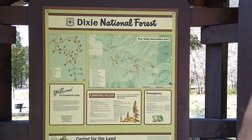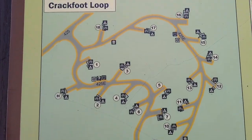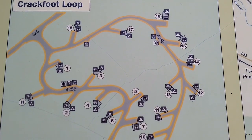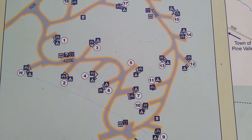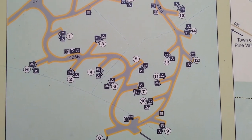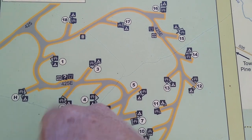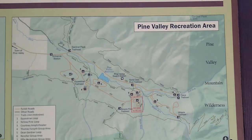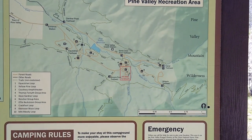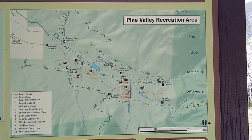Okay, like I said, I happen to be on the Crackfoot Loop campground, and these are the various campsites on this particular loop. And if you want to pause, you can pause to look it over. We're currently right here. I'm going to show you another map of this a little bit later in the video, but this is the map of the Pine Valley Recreational Area.